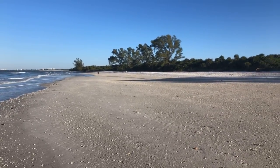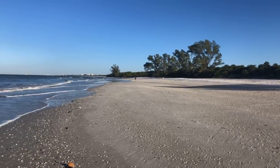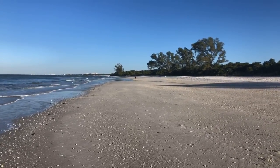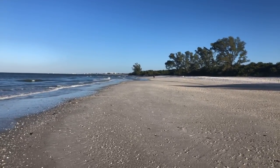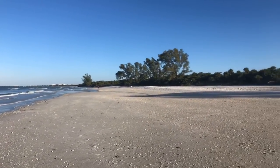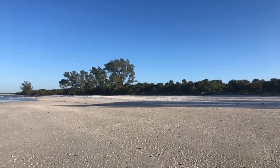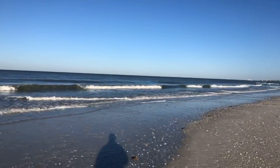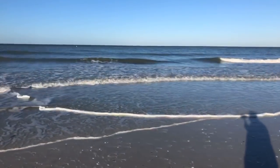Look at that sky this morning. It's gorgeous. This is looking up to the north. Area 4 beach of Delnor-Wiggins Pass State Park. Blue sky all around. No red tide this morning.